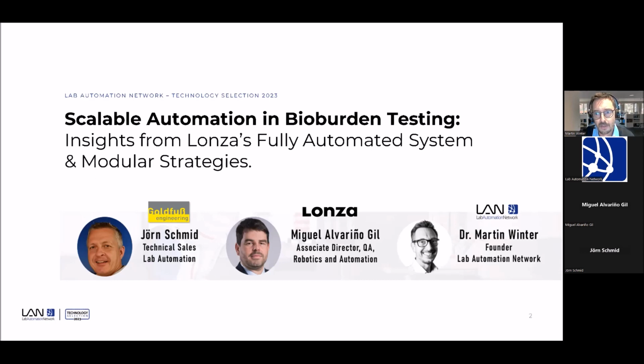And after that, I will show you some outlooks on how this technology can be used also for smaller labs in a more modularized way, to start with smaller modules, expand later, also use the existing equipment in the lab. And after that, we will have enough time for a discussion, a Q&A session.